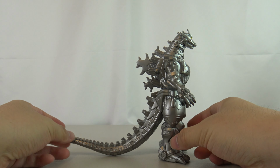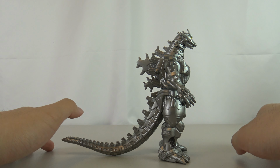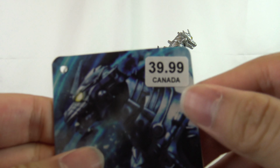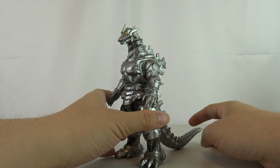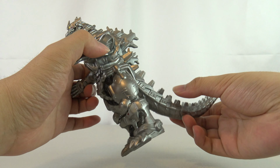One thing about Bandai toys is they're not meant to be high-end stuff, because Bandai has also done SH Monster Arts. Those are the high-end stuff. So the price I paid for this, as you can see right here, was 40 Canadian dollars. It is a little bit pricey, I will say, but before I judge the value of this figure, let's look at the figure itself. So for 40 bucks, what do you get?